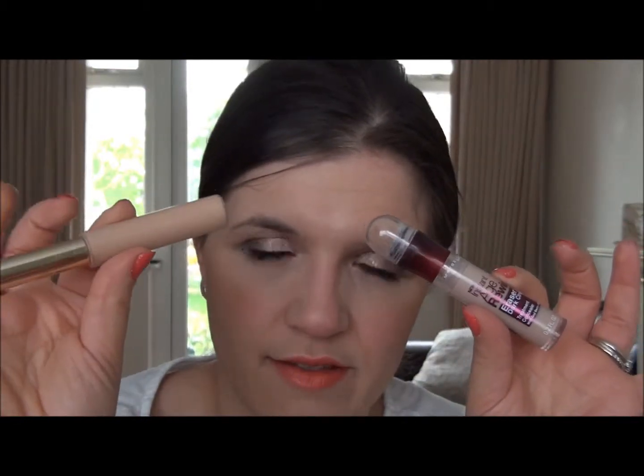Then what I've been doing is putting my Estee Lauder Double Wear, kind of a blob of it across there, and then blending them in together. So you get this kind of light reflecting property lightening with this, but then you get the coverage with this. So it's kind of like they work really well together.